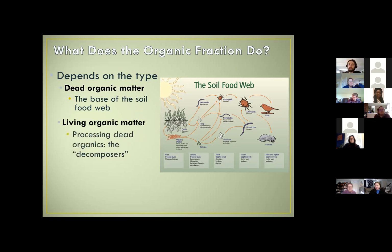So the dead organic matter is the base of the soil food web. The living organic matter is basically the processors. They are the organisms that take that organic matter and turn it into a usable form. And really the most important ones are what we call collectively the decomposers. This would be our bacteria and our fungi, those hundreds of millions to billions of little tiny microscopic microbes that are living in the soil.